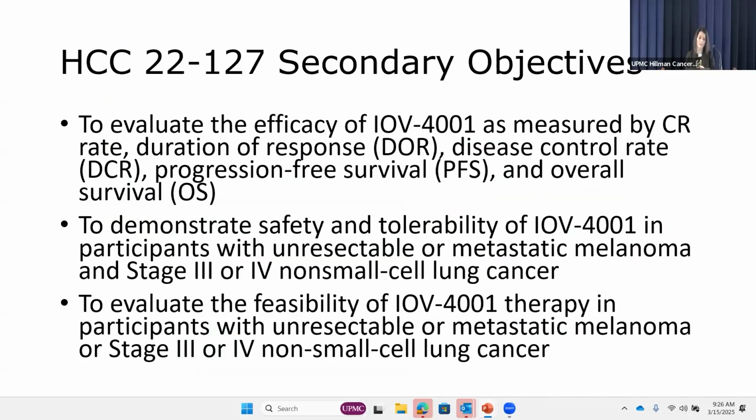So our secondary objectives, remember Dr. Najjar said we look at one main question, but we also have these other questions that we want to look at. So we're going to evaluate the efficacy, the duration of response, disease control rate, progression-free survival, overall survival. We always are looking at safety and tolerability, and then just the feasibility of doing the PD1 knockout for these patients.